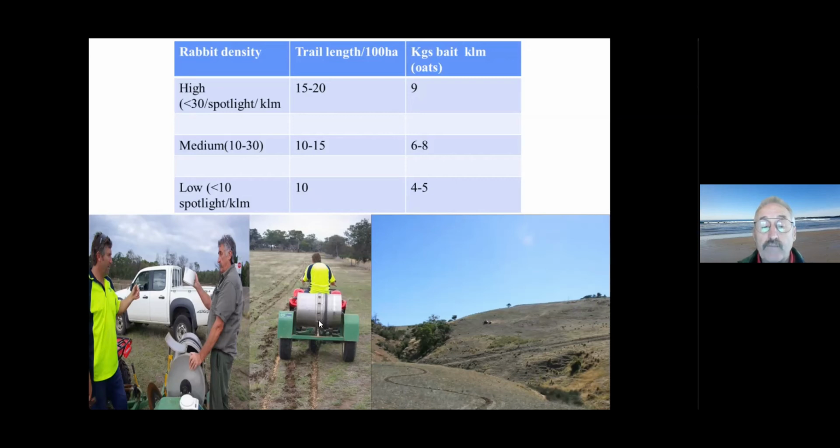And it comes out because on this drum there are these little openings which you can open and close, that allows the oats or the carrots to dribble out into the trail, which is made with the disc. You use the disc for a couple of reasons. One is that the earth that you've cut there creates a smell of fresh earth, which does actually attract rabbits. You also get the chance to cover up any uneaten bait, and you know where you put the bait. It was in the trail.